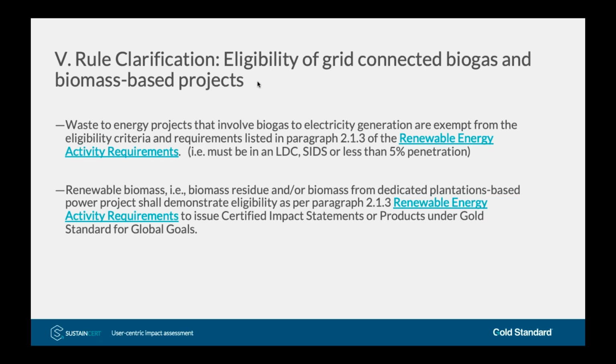I'm sure everyone's aware of the rationale behind this, that biogas is a typically highly additional project. They're pretty expensive, and therefore they fall outside of the eligibility screen. Just to clarify as well, renewable biomass, so biogas, depending on your viewpoint, is a type of renewable biomass. There is a further clarification that just makes it clear. Biomass residue and biomass from plantations are not considered in the same way as a biogas project. They do fall within the eligibility screen, and they must demonstrate that they're not in an upper middle income country or higher, or the penetration rate of that technology is not higher than 5%.